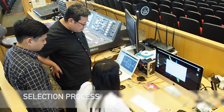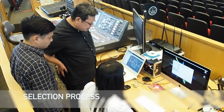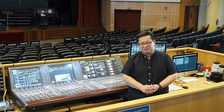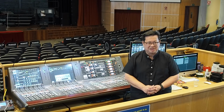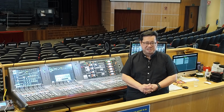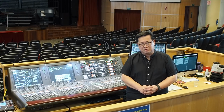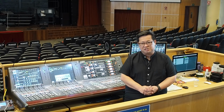We took 4 years to research different mixers in the market, and after 4 years, we decided on the PM10 for various reasons. Of course, the sound is awesome. The preamps they just sound analog like the old days, and we also like the support from Yamaha because we're purchasing from the manufacturer, and Yamaha service is just awesome.